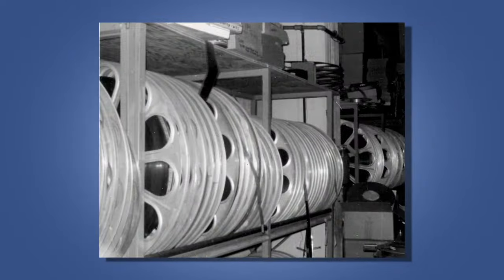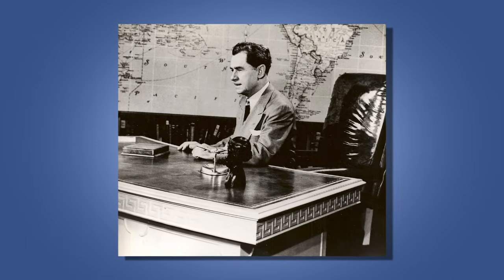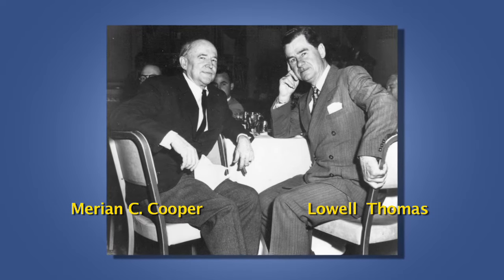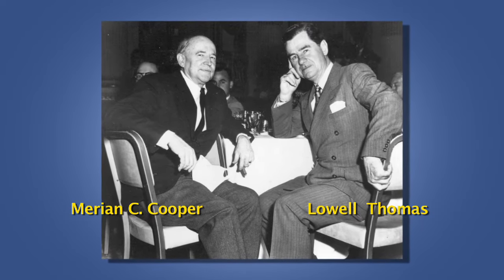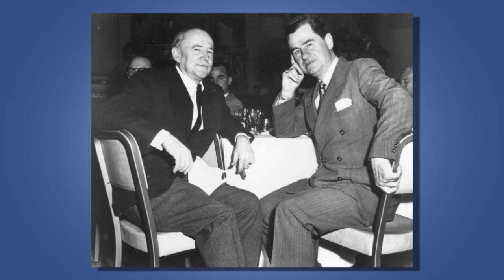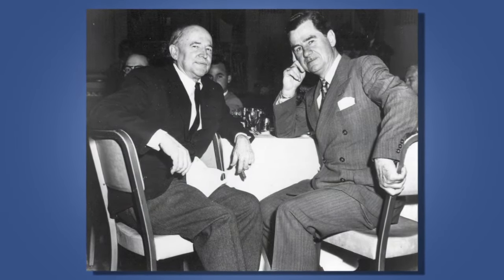However, a new soundtrack was created so that Lowell Thomas would be the narrator throughout. Marion C. Cooper, who produced the first title with Lowell, was to serve as producer on this compilation film and was primarily responsible for the scene selections to be used, and it was to be his last film work.